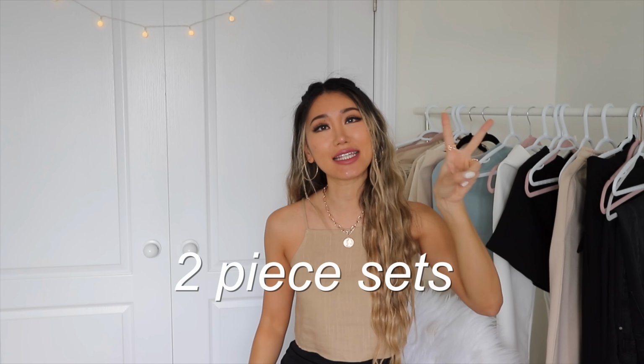Next tip to having a really expensive looking, put together, well-made outfit is to go for two-piece sets because it's already styled for you. You don't need to put in any more additional effort pairing your top and your bottom. You know what color you're gonna go for, what texture. That work is already done for you. I got two-piece sets from Nasty Gal.